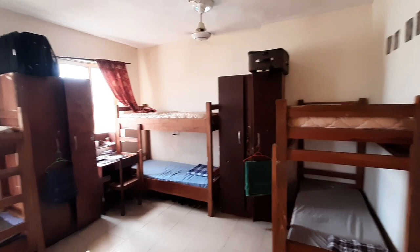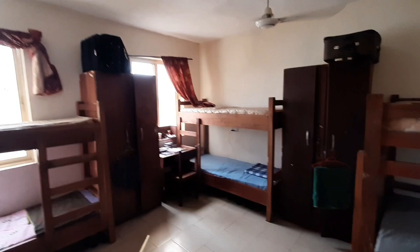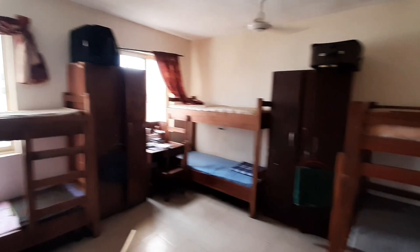Okay guys, this is what my room currently looks like. We are currently three in a room, but normally we are supposed to be six in a room, but because of the pandemic that came out last year, we are separated to avoid an overcrowded environment. So we are just three that are kept in this room.